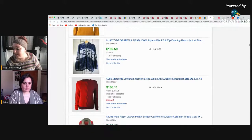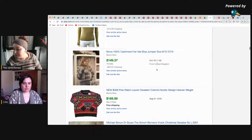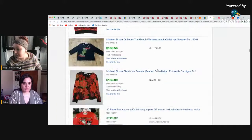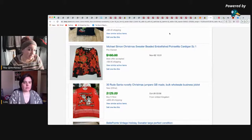So look at that. That's a Grateful Dead sweater. How cool is that? Dancing Bears. 192. So go through some of these and get an idea of what is selling. I think one of our thrifting board members just sold this Michael Simon Dr. Seuss Grinch sweater for quite a bit. Michael Simon is another brand that can go high. Some of those are kitschy, cutesy sweaters.